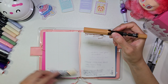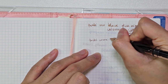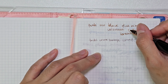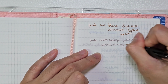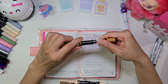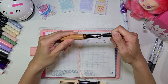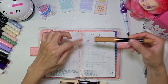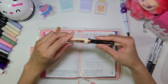So the TWSBI Creme Bronze in extra fine has Sailor Manyo Akamai as the ink. It's one of my favorite inks as well. I really like Sailor inks. I just hate that they're so tiny for the price, but this is definitely Sailor ink, one of my favorite bronze. I tried to match it with the barrel color or the theme color.